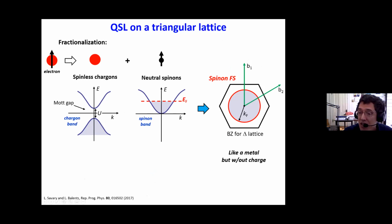What has also been predicted for this type of system is that you get charge fractionalization, where the electrons fractionalize into the spinless chargeons and the neutral spinons. Now the chargeons, we expect there to be no chargeons. We have this filled band in the bottom. There's no holons. There's no doublons. We expect that to be empty because of this Mott gap. On the other hand, the spinons are fermions, and they fill the spinon band only halfway. And the spinons are like free particles that can just move around, like free electrons.